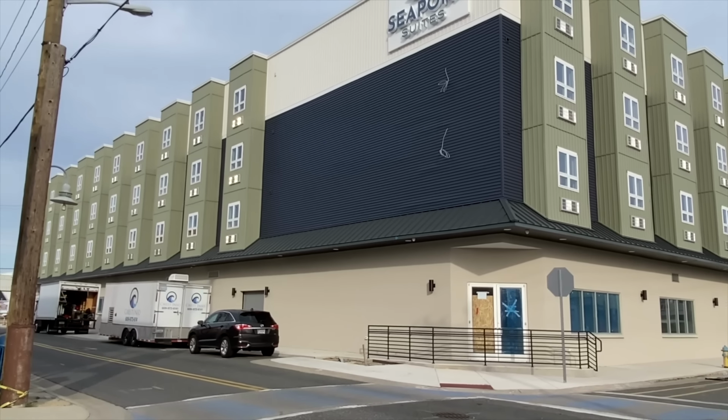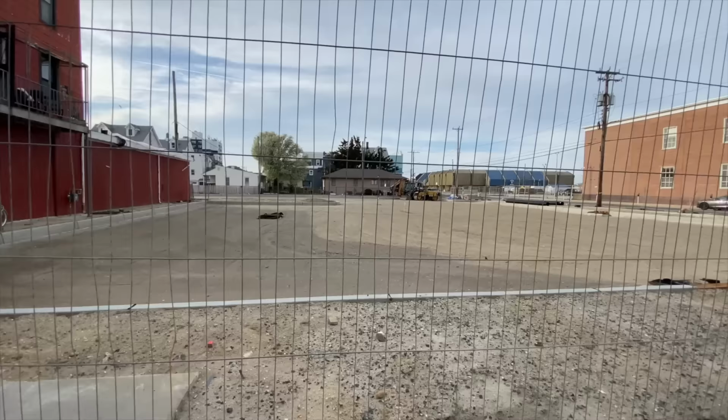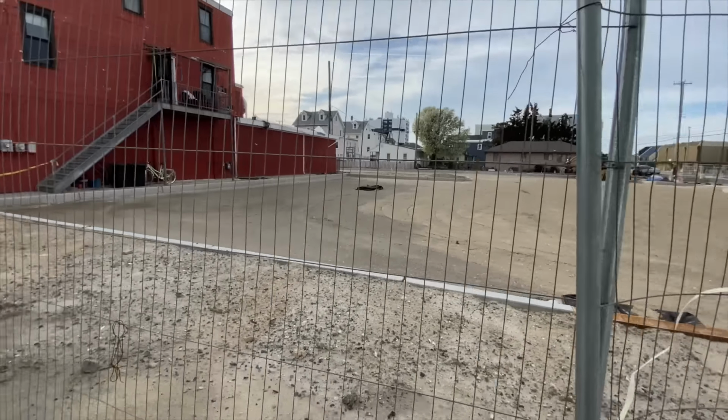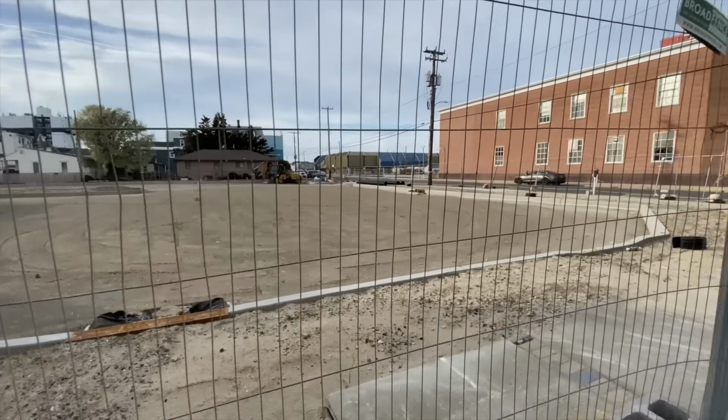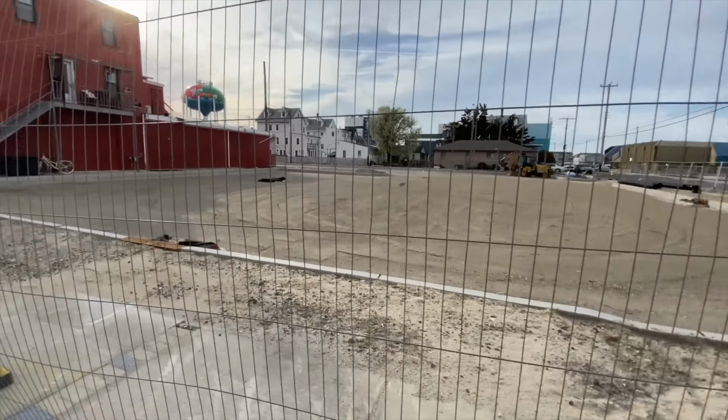It will be ready to go for Memorial Day weekend, and we'll give you guys a tour inside once it's done. I also can't get over how big this lot is. I don't remember the bank being this big, do you? It seems so much bigger. Anyway, let's continue, we got a lot more to go.